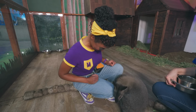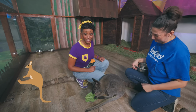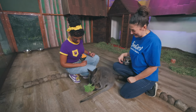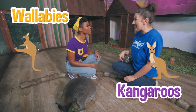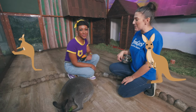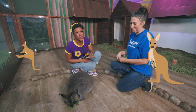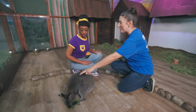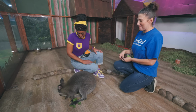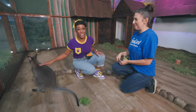Perfect. Did you know wallabies can balance on their tails? Wow. And how are wallabies different from kangaroos? It's mostly size. Kangaroos get about 6 feet, where these guys get to about 3.5, 4 feet in height. Oh, so wallabies are much smaller. Can I pet Azalea? Yes, we're gonna do a two-finger touch down her back. Okay. Oh, so soft.